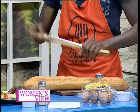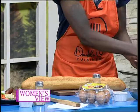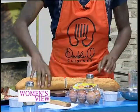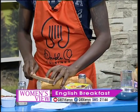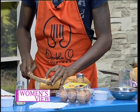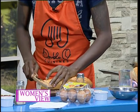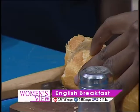This is for cutting bread. Basically, if I cut it this way, I take my knife, and it gives you an equal measure. Oh, so that they're the same size. Yes, because when you don't have that, some pieces are bigger, others smaller. As a chef, you also want to be perfect. These are perfectionism, you know. Ah, so that's what it's for.